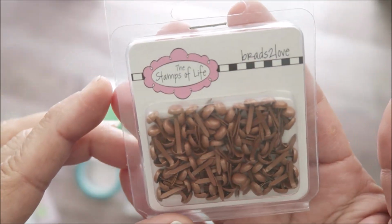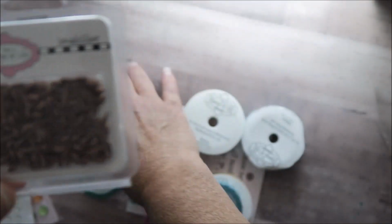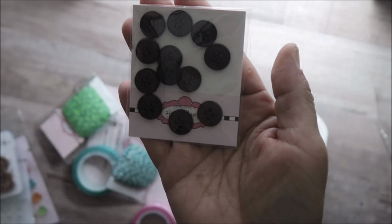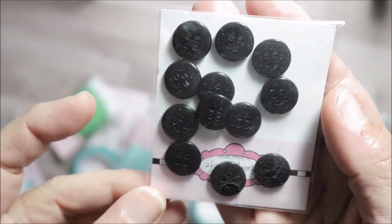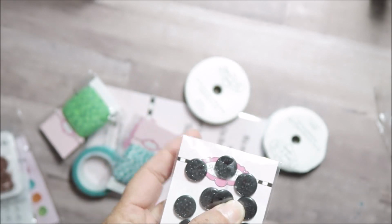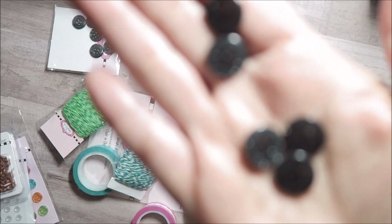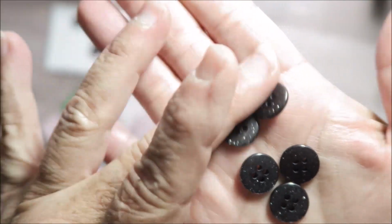I got these brads. And they are like a brown color. I got one more embellishment. These buttons that also match this brown color. And of course now the sun went behind the clouds. Sorry. All kinds of lighting issues. But these buttons here, they're actually black or gray. Let's take them out. They've got a little shimmer to them too. And then you can see the little shimmer to it. Yeah, those are pretty cool.